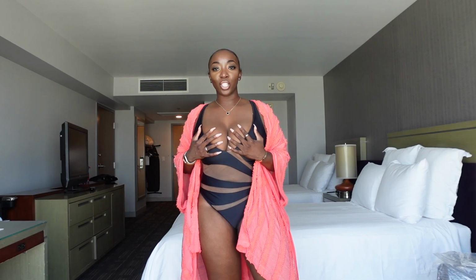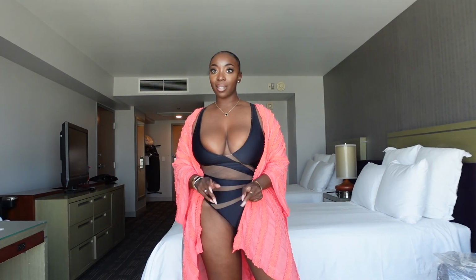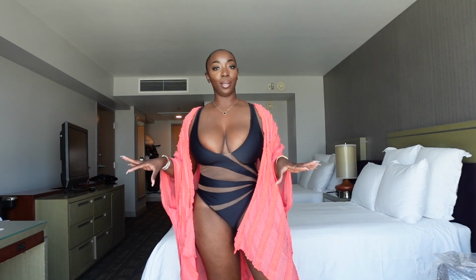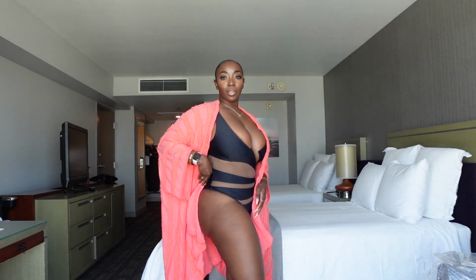Like, yes. I got this in a medium. I feel like it does the girls right. The black is nice and slimming. The cutout details, even the mesh. I mean, it's not my skin color, but it's a lot closer than a lot of the other things that are so-called skin tone friendly for all skin tones. Okay, I love this.